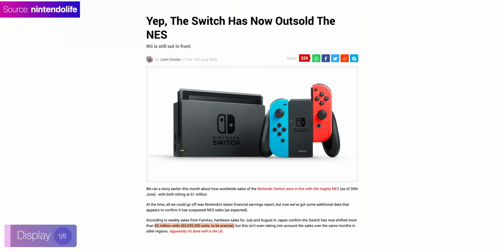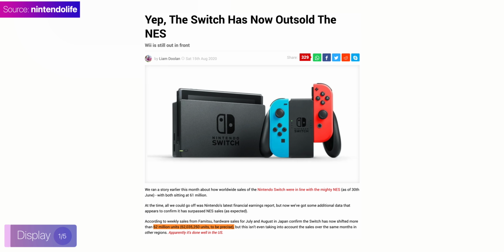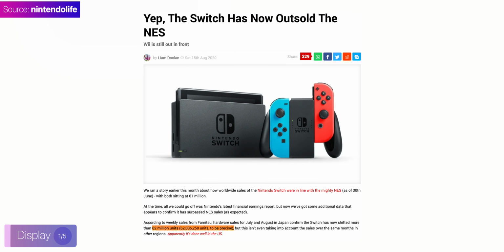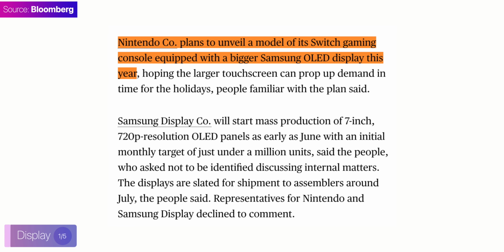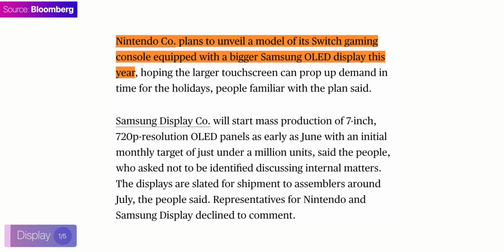And it's also quite tricky to manufacture, so if Nintendo plans on actually using Innolux, who will be new to the Mini LED manufacturing, I am not sure if they will be able to keep up with the demand. Keep in mind that Nintendo has sold over 62 million Switches since its launch in 2017, which is obviously a lot. However, we do have a second report on this coming from Bloomberg, which claims that Nintendo would actually be using a Samsung OLED display instead of the Mini LED panel made by Innolux.